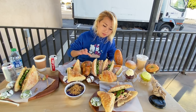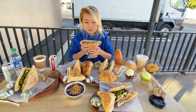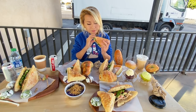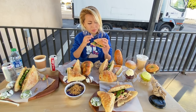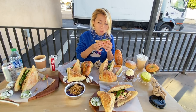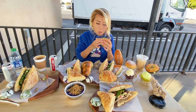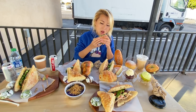Brisket. All right, this last flavor. Let's try it. It looks like it's got three different kinds of meat. It's got ham, turkey, and black forest ham, something like that. Tastes kind of similar to the turkey one.